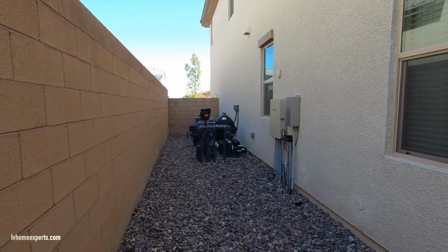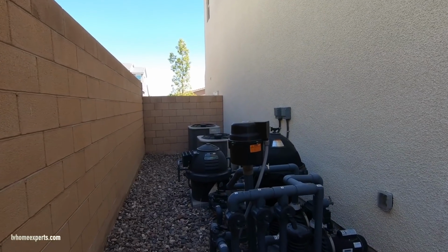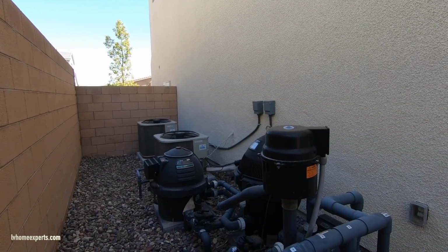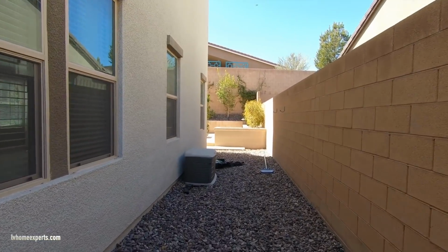See what we have here. Looks like they use this side for a dog run too as well. So it looks like this pool equipment here was added in after the fact. And it's a Pantry, which is a top of the line.